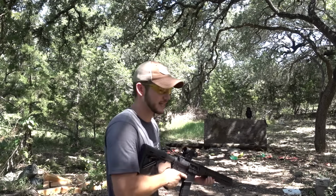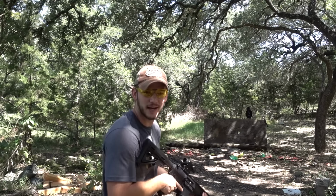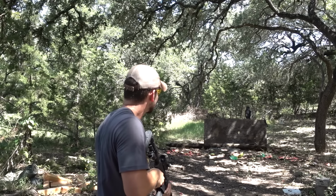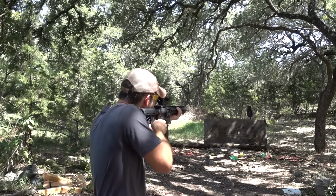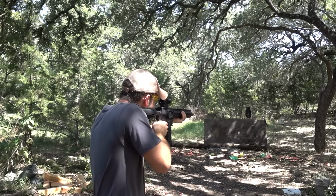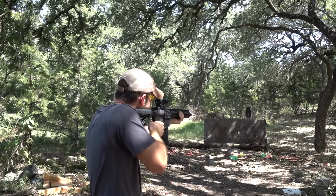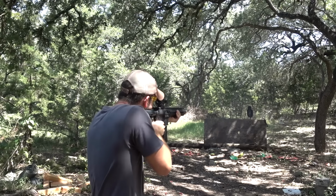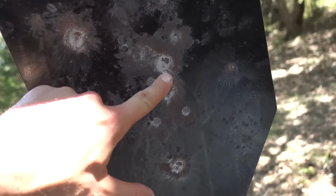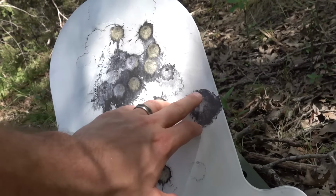I'm gonna try hitting that black target. I think it'll be okay for this big round. We'll find out. Almost knocked it over. Good shoulder workout here. Looks like it held up all right. Ooh, that's a pretty big dent. This target's doing well too.